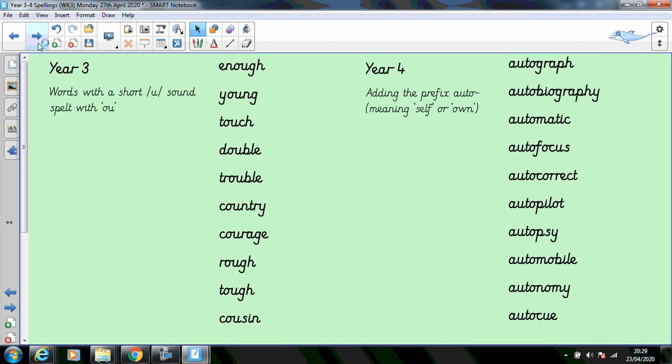As usual, we've got a list for Year 3 and a list for Year 4, but you can use both of them if you want to. This week, Year 3 are going to be looking at words with the short "uh" sound, spelt with O-U: enough, young, touch, double, trouble, country, courage, rough, tough, and cousin. Watch out for those words using O-U-G-H that make an F sound.